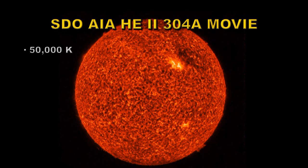Next we'll take a look at helium-2 movies. This is plasma at about 50,000 degrees. This is actually relatively cool material compared with the rest of the corona, so it's interesting from that point of view. However, the things to really look at here are the bright areas above the limb. These are called prominences. When they get onto the disk, they become dark and are called filaments. They're the same thing, just different names depending where they are on the sun.